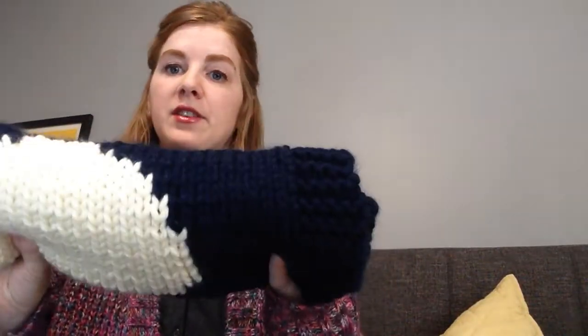So for my blankets, I cast on 53 stitches, and I knit 6 rows of ribbing, so 3 ribs, and then 8 rows of stockinette, and then the pattern, and then another 8 rows of stockinette, and then 6 more rows of just knit. So really simple, and I think it took about 5 balls of the navy and 2 balls of cream. You won't use all of that, but you need at least that much. Any less, you won't have enough.